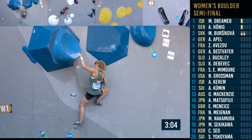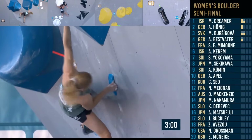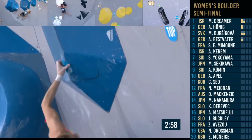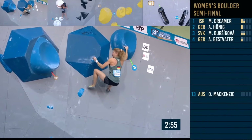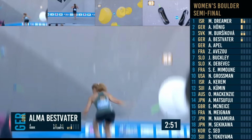She changed that up here. Alma, so she went right hand first and then went to the zone. Oh, got the cross, and that should be a top for her. Great work from Alma. Awesome.